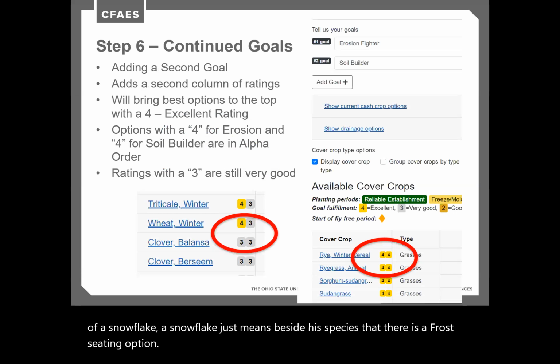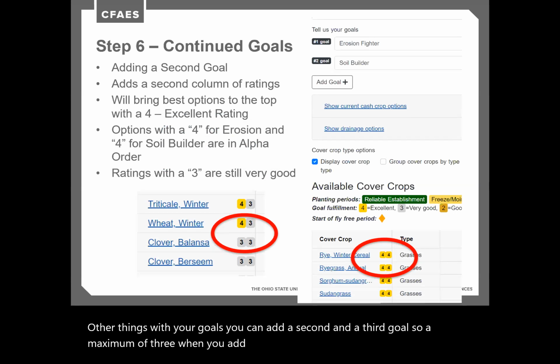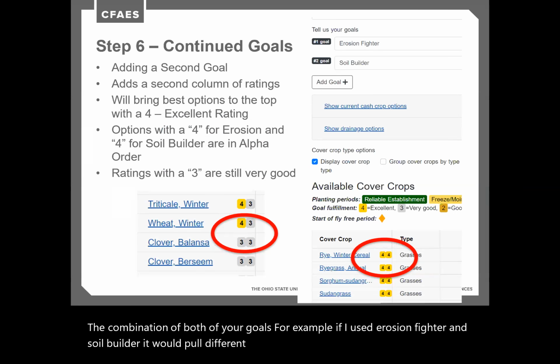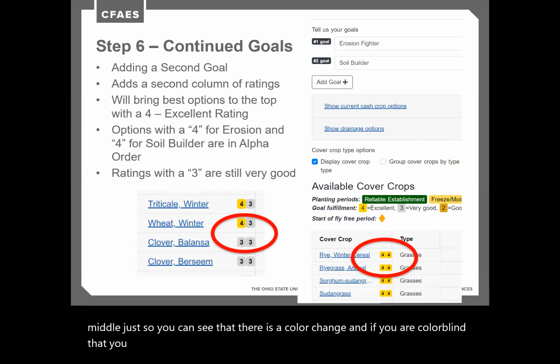Other things with your goals, you can add a second and a third goal, so a maximum of 3. When you add a second goal, it adds a second column next to each species. Again, it resorts those in order by the combination of both of your goals. For example, if I used erosion fighter and soil builder, it would pull different species up to the top. I pulled one in the middle just so you could see that there is a color change, and if you are colorblind, you can see that shading difference between a 4 and a 3.